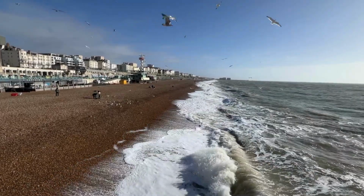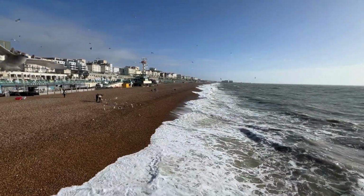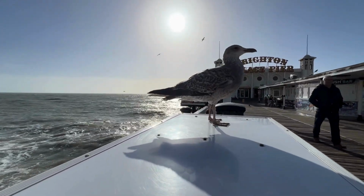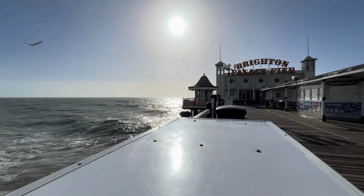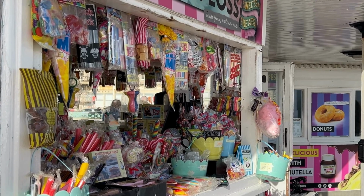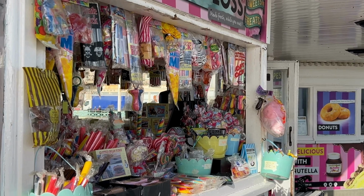There's also a lot of friends on Brighton Pier. The seagulls here are notorious, but I love them. I can't help but love them, even though they're really annoying and noisy. I just think they're really funny characters. There's loads of stalls with seaside confectionery, all the stuff that when I was a kid my parents used to say no to, but now I'm an adult I can buy it and enjoy it. I didn't buy anything today though, like I say, we're on a budget.